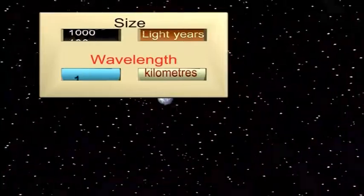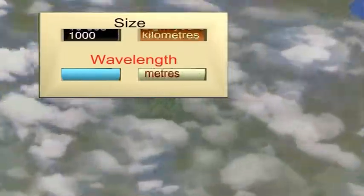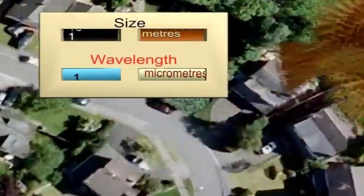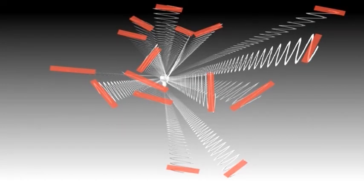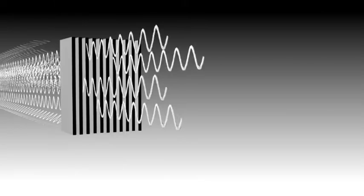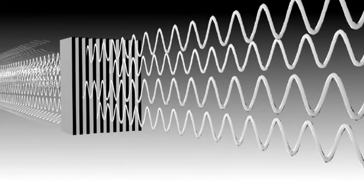Back to Earth, to visible light and more familiar dimensions. This visible light still has a few more things to offer when it comes to making images. Firstly, there's polarized light. The waves of ordinary light vibrate in all directions, but if we pass it through a polarizing filter, we're left with light vibrating in just a single direction.